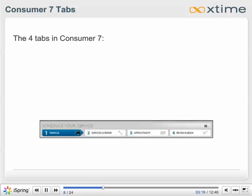Once you enter Consumer7 by any of the 4 options, you have access to 4 different tabs. Each login option opens the appropriate tab in the appointment flow. Log Me In opens the home page. Find Me and I'm New Here open the Vehicle tab, and I'm in a Hurry opens the Review and Book tab.